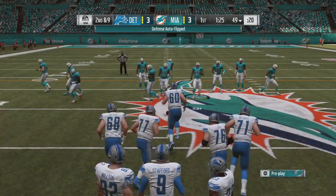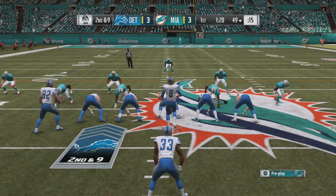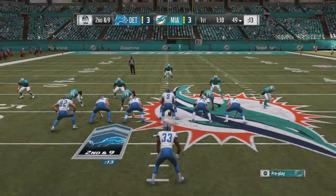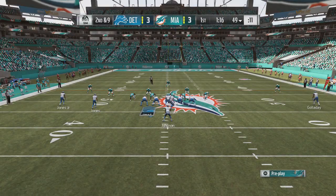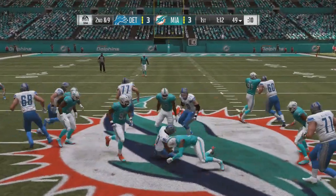Just a yard on the pickup there, and it'll bring up a 2nd and 9. They tried a quick hitter inside, but that one was swallowed up because what they're hoping, those big defensive linemen will take the bait and move laterally and open up a crease that they can run through.